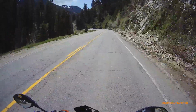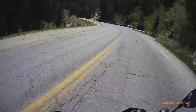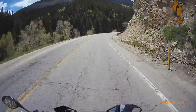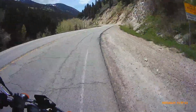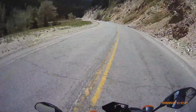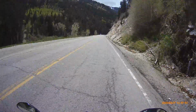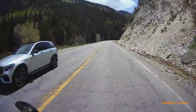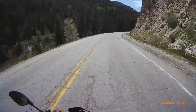Okay, we have just been loafing along in 6th gear. There's 5th, there's 4th. Let's get back into fun mode. A little bit of brakes, turn it in, get back on the gas. Make sure there's nobody hiding around the corner, and away we go. With that car up there, I'm going to hold off because the fun part of the road is the bottom part. I think we have to go through that construction zone first. We'll see.